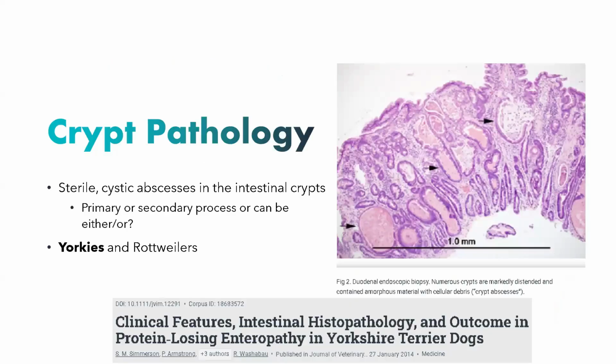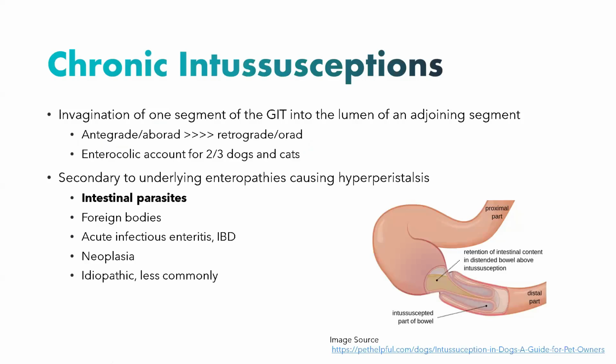And then crypt pathology is its own category of diseases. I think the thing to think about is sterile cystic abscesses in the intestines, which is primarily going to be Yorkies. So kind of a big differential other than IBD and lymphangiectasia. Chronic intussusceptions.